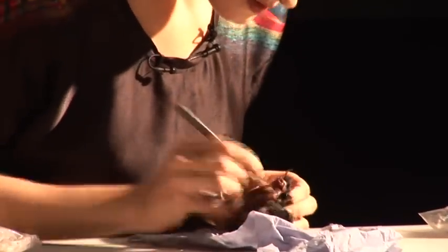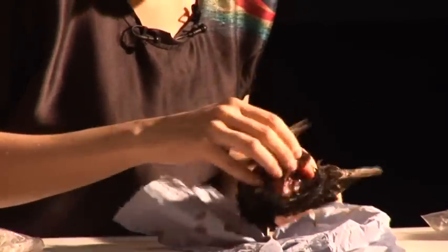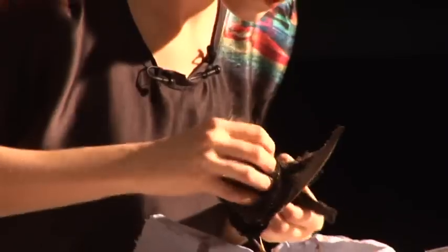I think that way you almost look at the thing as if anew, and it's kind of like having that childlike wonder again at something.